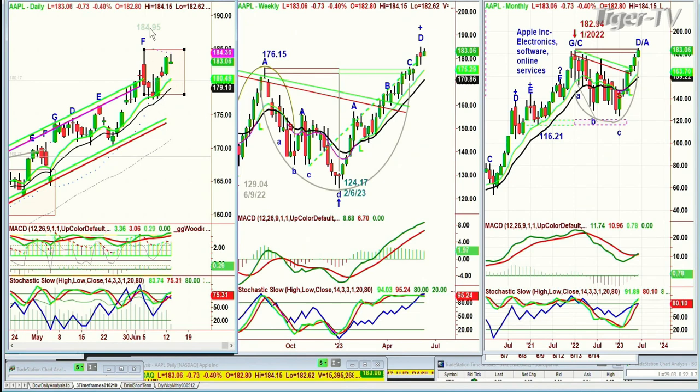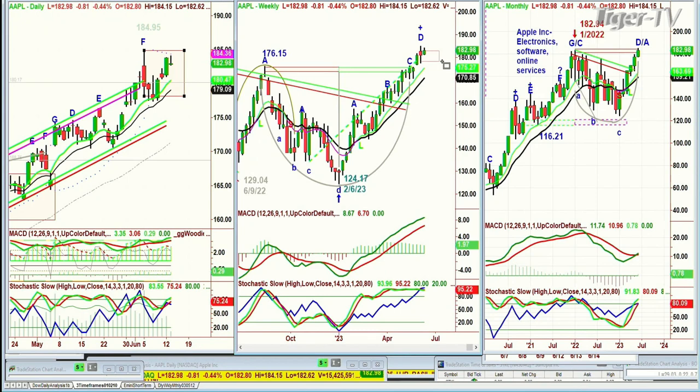But look at this. Apple made a 184.95 high about 7 sessions ago. The weekly chart made an almost doji-type candle, and I'm going to draw that in right here at this particular moment. Let me just finish drawing this. Here we go. Okay, and then I want to do the monthly chart to show you. This is the weekly I'm doing right now. There it is. Click on the right thing. There we go.